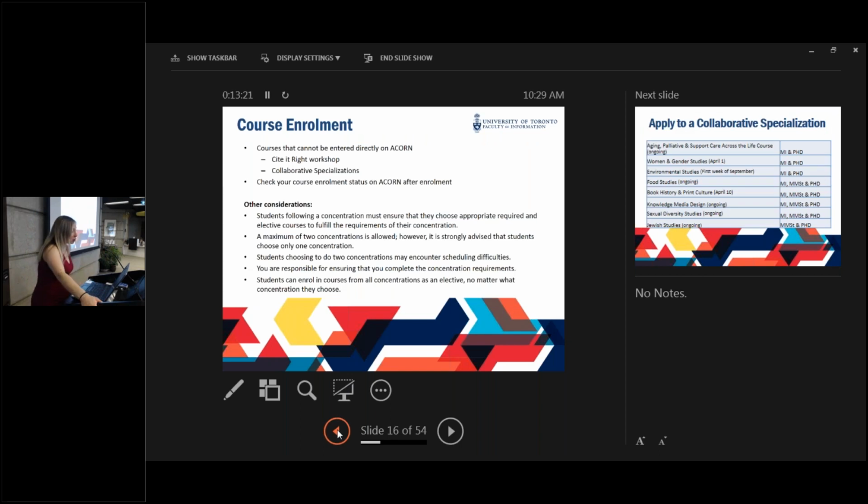Students following the concentration must ensure that they choose appropriate required and elective courses to fulfill those requirements. Again, a maximum of 2 concentrations is allowed. However, we typically recommend that you choose 1 concentration and take courses in the other concentrations. And there are a few reasons we recommend this.